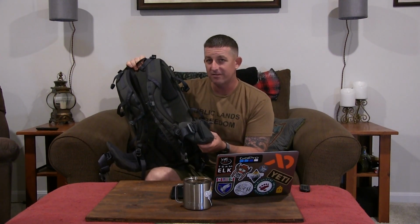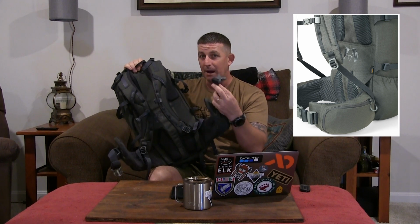So that said, I was looking for something that had a substantial waist belt, because a lot of times these day packs have this little strappy type of waist thing.